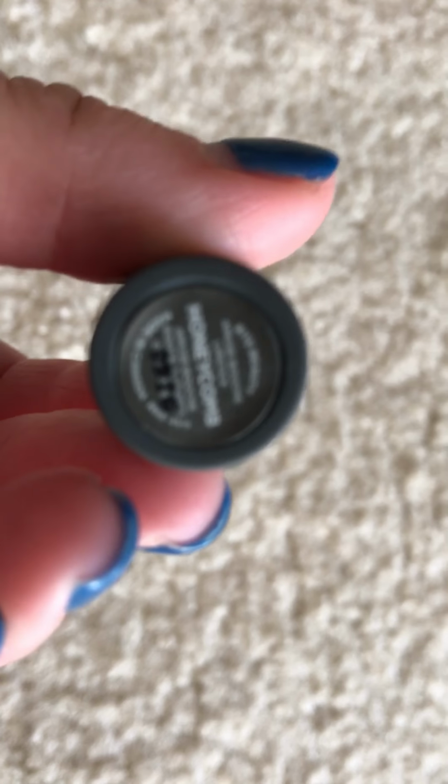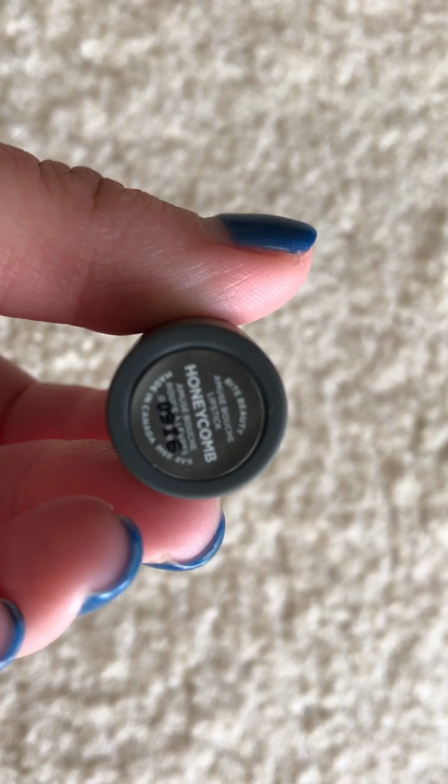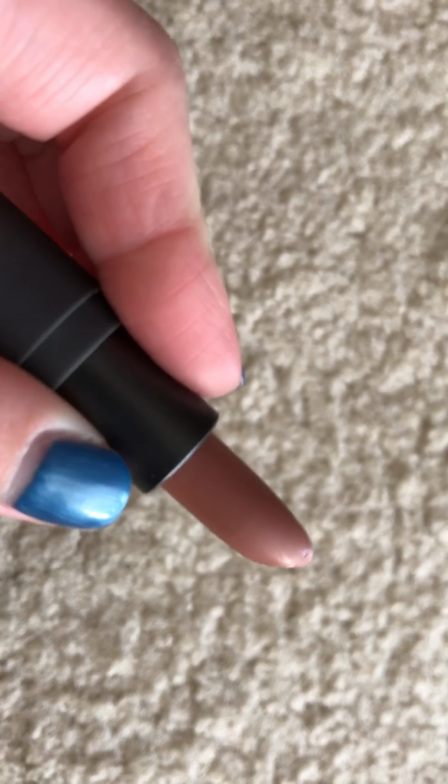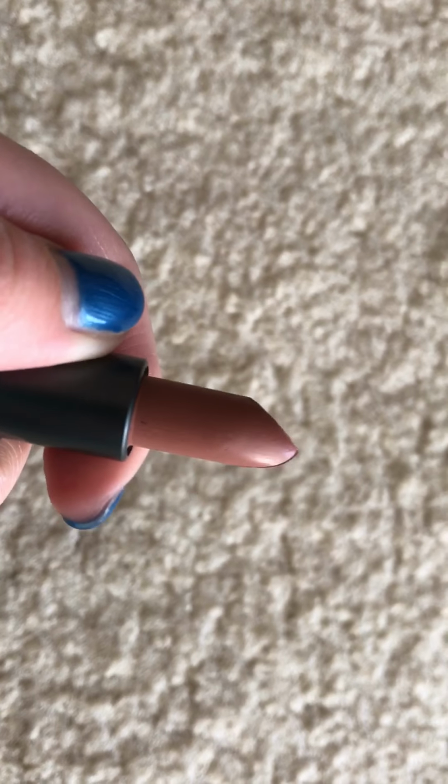So I really love the formula on those, and I'm getting another full-size one. I think that one's in the shade Infamous. I'll show you that in part 2 of this haul when that box comes in. And then I got another mini Bite lipstick. This is in the color Honeycomb. Again, Emily Noel talked about a bunch of these Bite shades in that Holiday video. That's a really pretty nude too. It's a little bit lighter, but it's pretty.